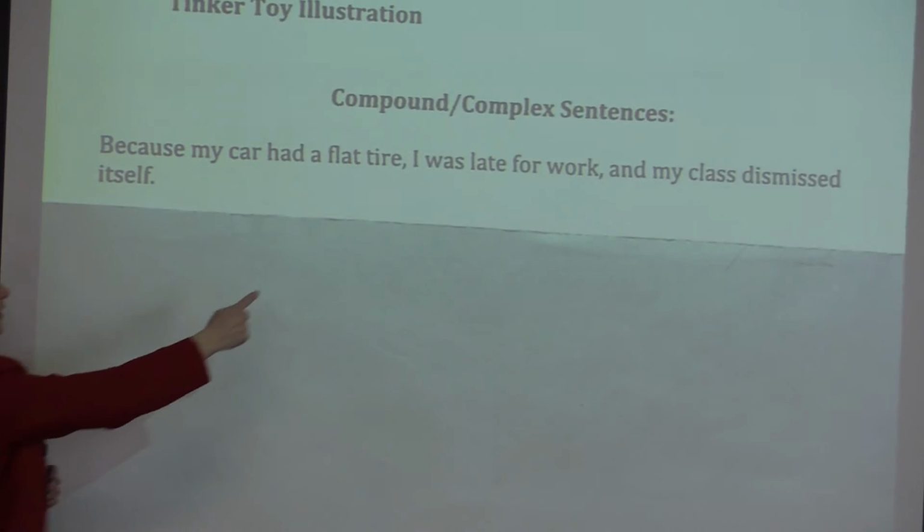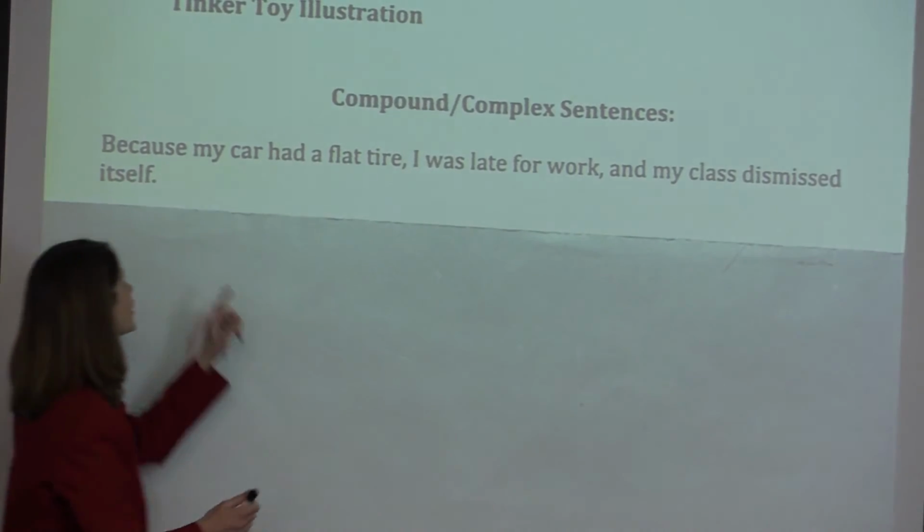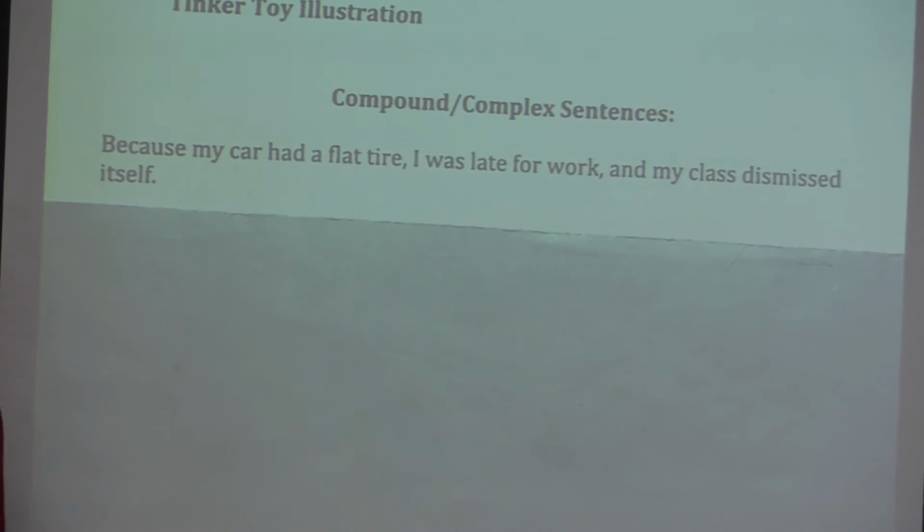All right. This is a sentence. This is a sentence. And this is almost a sentence. Well, if you take the cause out, if you took because off, you'd have three sentences. My car had a flat tire. I was late for work. My class dismissed itself. You know what I would do if I wrote it that way, Aaron?